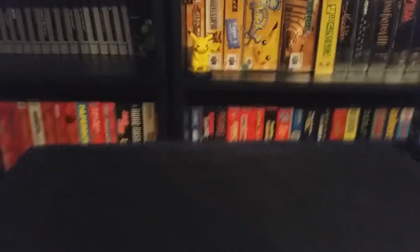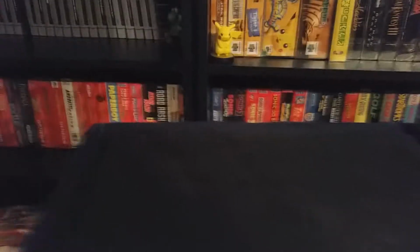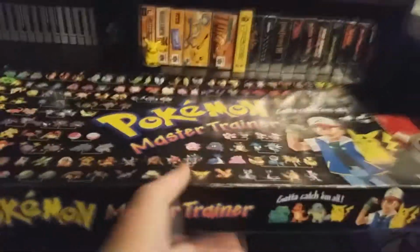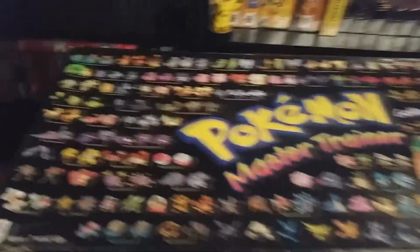And I'll show this one off before I show off the best find of the day. And the best find of the day is a really weird one. I'll get into that in a second. But pick this up. This is kind of weird too. Didn't know anything about this. I just picked it up. The Pokemon Master Trainer board game. It's only $1, as you can see right there. So I picked it up.